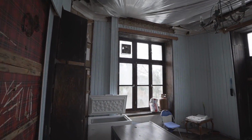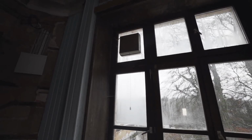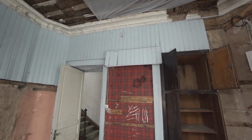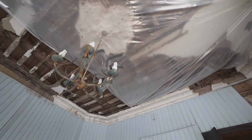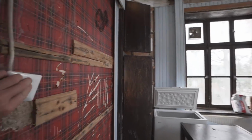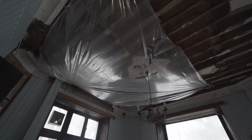Huh? What? This ventilator is running. It's just running. I don't know if you can see it on the camera, but the ventilator is running. So that might mean that there is still electricity in this place. Wow, a chandelier. They have tried to protect it, but of course failed miserably. Okay, let me try the light switch. No way! The light just turns on. After 10 years of abandonment. Wow.